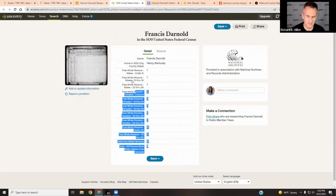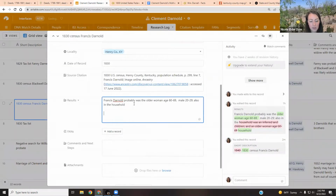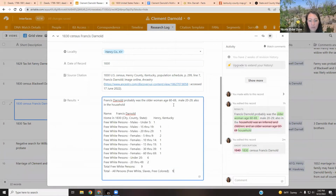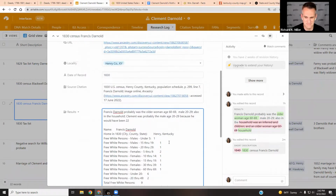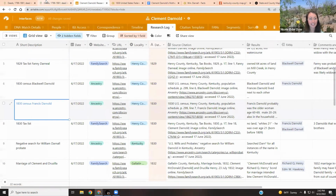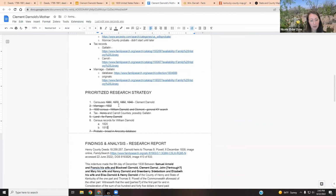Okay. Yeah. Now that we have done some more research, we have the clues, results. I'm just going to paste them all here. So we have that. And Clement was probably the male aged 20 through 29 because he would have been 22. All right. So I guess our last thing to do on this census is 1820. We didn't do that. And 1810, where Clement would be a 2-year-old. If we can find that there's a mark for him in both of those years, I think that would be really great.